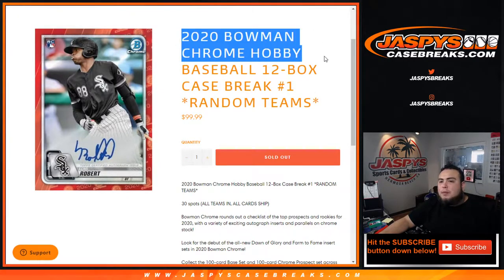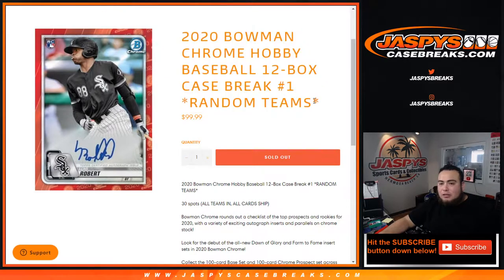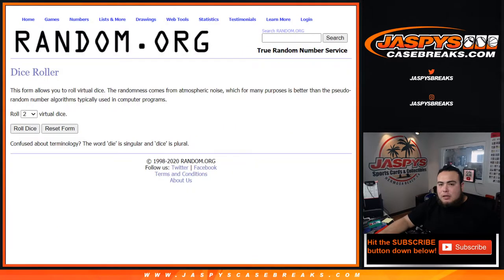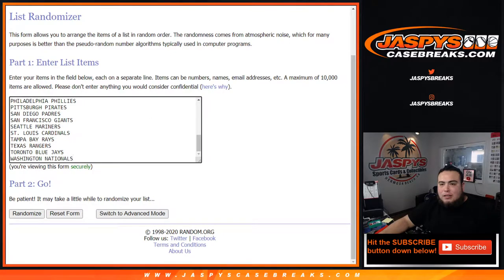2020 Bowman Chrome Hobby Baseball 12-box case break. Bigger, random teams number one actually just sold out, so 30 total spots. All teams in. All cards ship. This is Hobby Edition, so two autographs per box. 12-box case. Dice roller. Here's a customer name list from Christopher Freeze down to Sean, and we got D-backs down to the Nationals.